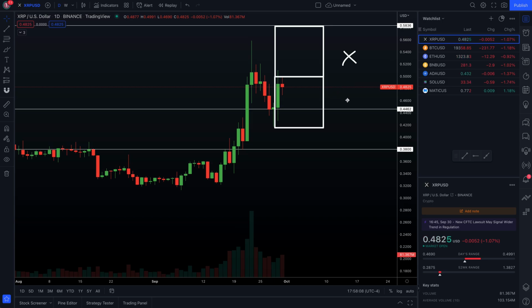So if you're not in already and you do believe in this idea, you want to participate in Ripple to the long side, I would watch for a breach of this candle high, stop under the low, and the target would still be the same up at the top of the range there, roughly 58 cents. So continues to look great. Daily time frame looks good. If you're in from the breach of the hammer high, you should have no qualms about this.